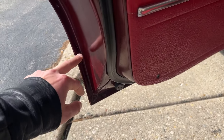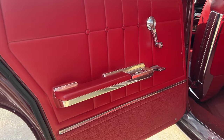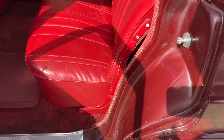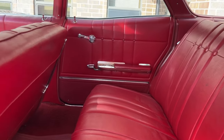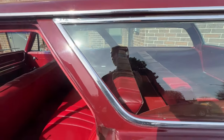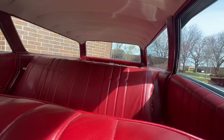Again, mint all the way up. Back to the original door panel here, which is just so nice. Original carpet again, nice in here, clean. Again, some water spots, but clean. Back seat is mint. There's your original floor mat in the back with the original carpet. Just to show you the other door panels before I get there. A little more of the back seat. A little more of the headliner. Oh, but anyway, hold on. I need to show you the back window, buddy.